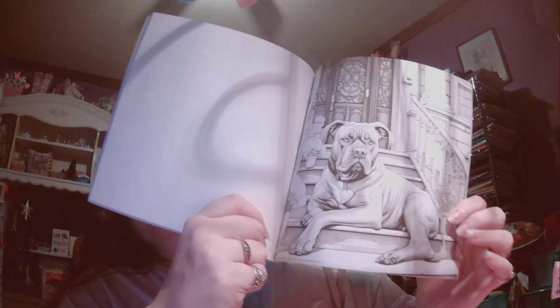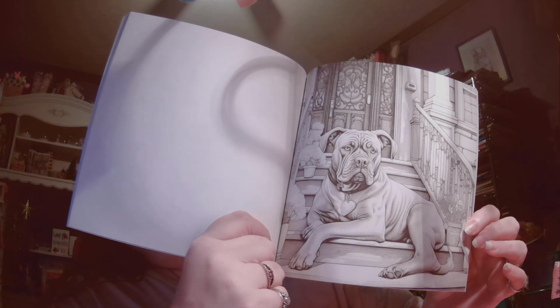And then where'd the other one go? Ah, there he is. I wasn't trying to get there that fast, but I did. This one reminds me of my father-in-law's dog Cash. And Cash was a big monster because he was an English Mastiff. Okay, so he was a monster of a dog.